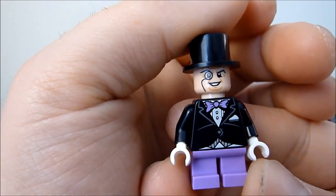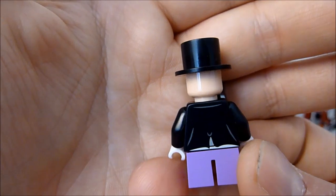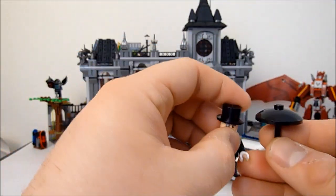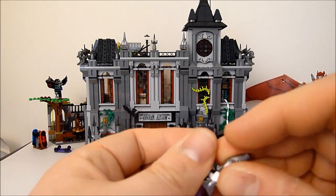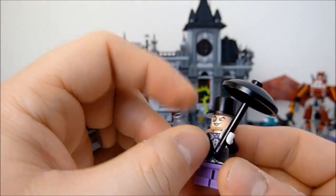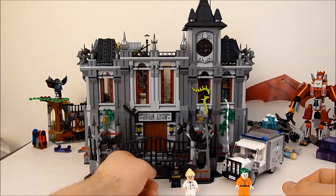But I really do like the detail on this guy's face. He's even got the monocle. And you can see the back printing there. He also comes with his standard issue umbrella. Very nice. And a little something to munch on there. Yeah. Very cool. Very nice. I like it. I like it a lot. Alright.